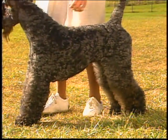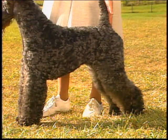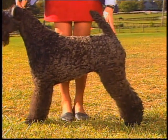This dog's top line is incorrect. There's a dip behind the withers and a roach over the loin. This dog is too long in appearance. Remember, the Kerry's appearance is approximately square.